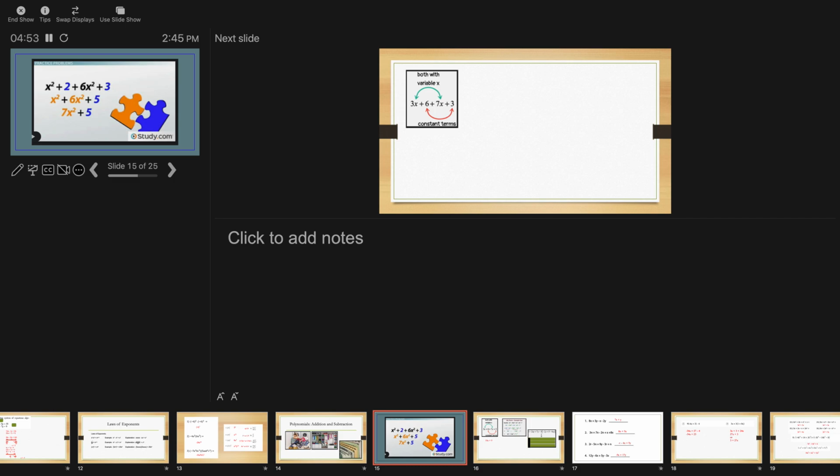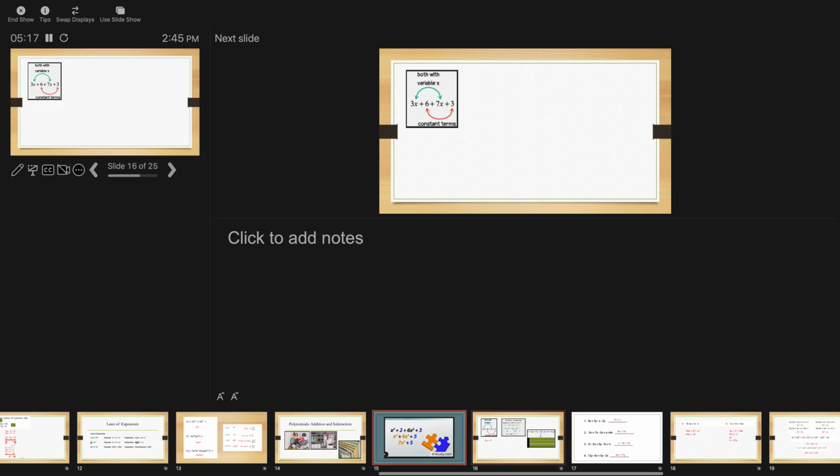Now, you've got to get in the habit here of peeking in front to tell if something's positive or negative. When I look at the 2 and I peek in front, it's a positive 2, it's a positive 3. 2 positives and 3 positives make 5 positives. So the final answer overall is 7x squared plus 5. That is the correct answer. Okay? That's an example of simplifying.